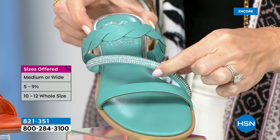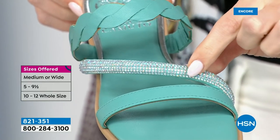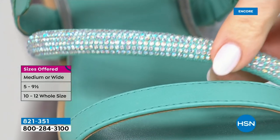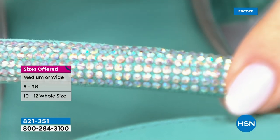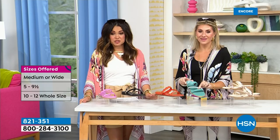So this is a huge trend we're seeing. Top high-end designers use this detail. We're seeing it everywhere. And I love that you can get this detail and this trend for such an affordable price. Look at that. And they're faceted. So the sun, I mean, they just throw lights in every direction.